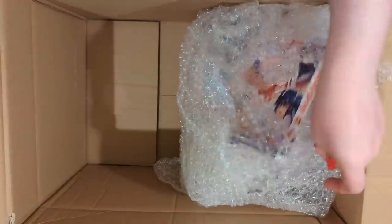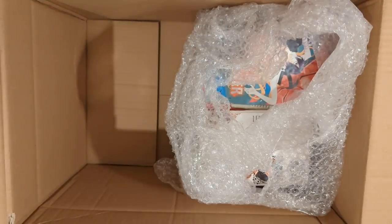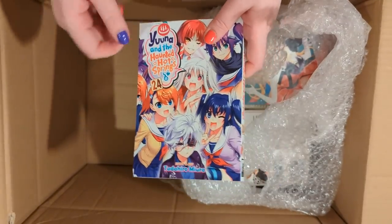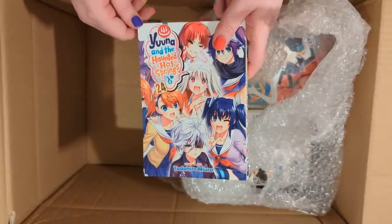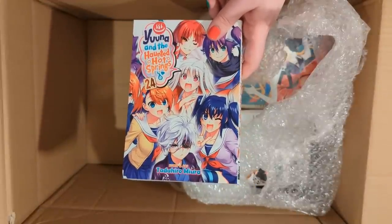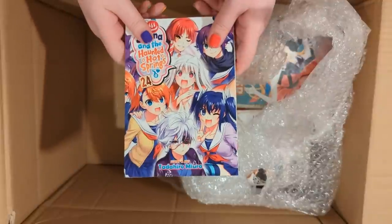Next we have, oh dear, trying to not look, Yunnan Haunted Hot Springs 24. Is this the final volume? It is the final volume! Damn! So this is another pre-order that I moved from Forbidden Planet. I am missing quite a few volumes in the series, mostly in the early teens, I want to say. I think I'm missing like 6 or 7 volumes before I'm up to date. But I have been ordering them if I see them for a good price, and yeah, damn, complete!